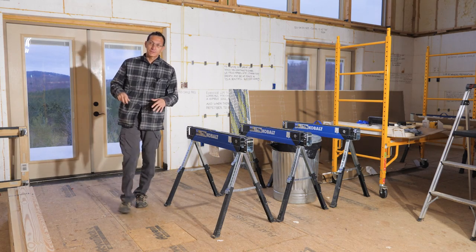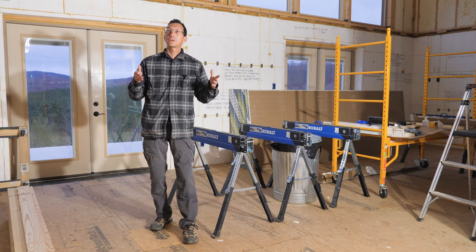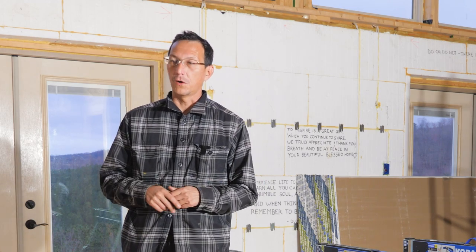Another early morning. Today's drywall day. We're going to start hanging. I think we're going to start upstairs, hanging the ceilings, move on to the walls, and then hopefully by afternoon we're on the first floor, at least getting the ceiling started, if not the walls.